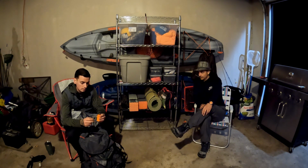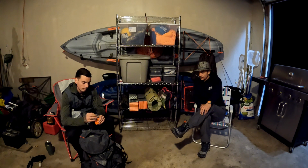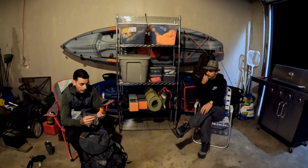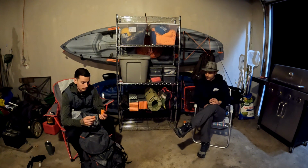I have tested them during like 25, 30 mile an hour winds, and they are fantastic. They do work. And that was a rainstorm. Yep. And one match got the whole fire started. They burn for, I'd say, a good 45 to 60 seconds before you get down here. So you got plenty of time to hold it there to get something lit. Fantastic purchase. These were like $7.99 at Walmart.